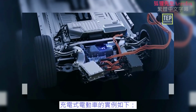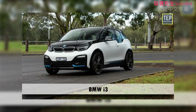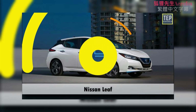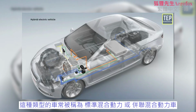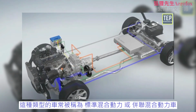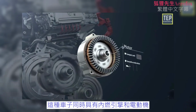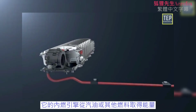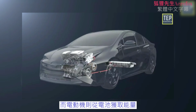Examples of battery electric vehicles are Volkswagen e-Golf, Tesla Model 3, BMW i3, Chevy Bolt, Nissan Leaf, and more. Hybrid electric vehicle. These types of cars are often called standard hybrid or parallel hybrid vehicles. This type of car has both an internal combustion engine and an electric motor. The internal combustion engine gets energy from fuel, gasoline and other types of fuel, while the motor gets power from the battery.